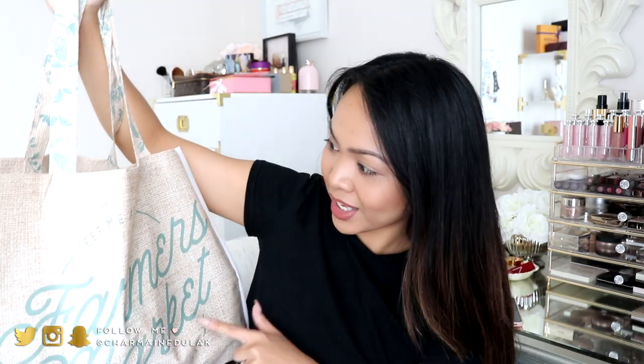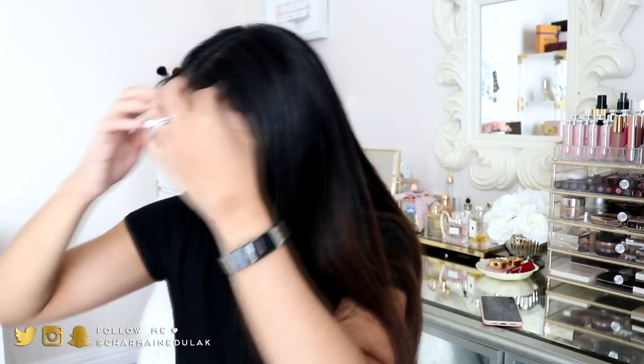So anyways, this is my bag filled with things. This farmer's market bag is like an eco bag, you know, when you shop, this is what you use so you don't get plastics and stuff like that. I got mine from Joann and I love it and I use it all the time. I just literally have everything in here. Let's go ahead and get started.